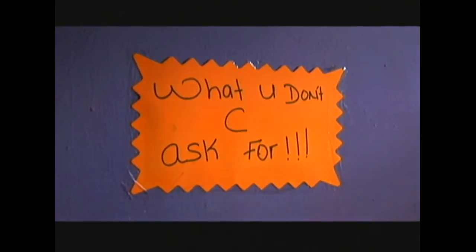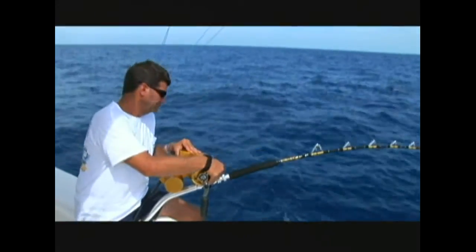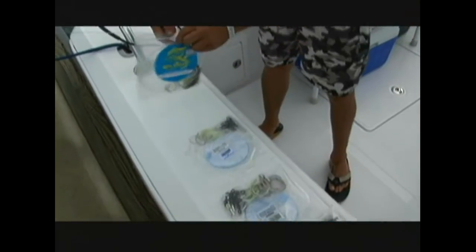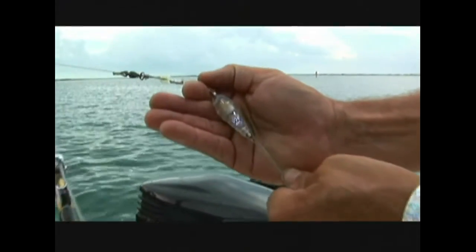What you don't see, I troll. I'm Captain B. That's me. I'm gonna be real honest with you. If you're watching a deep dropping show on TV, it's not the most exciting thing in the world. But what I'm doing as a TV show host, what I'm doing with the show is I'm showing you different options that you have available to you.